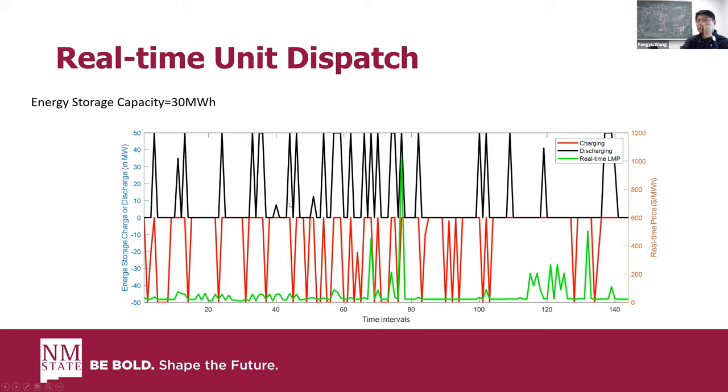Here is the charge and discharge of the energy storage unit. So basically, it's not following the RMP. You can see there is an RMP spec here, but it's still discharging. It's still discharging because it's trying to keep the units operating at their most economic range, not following the RMP.